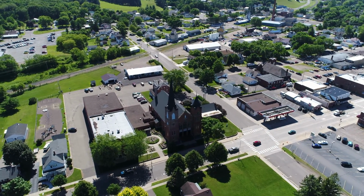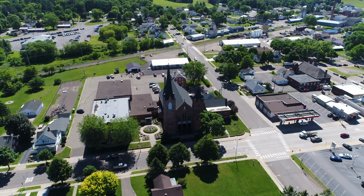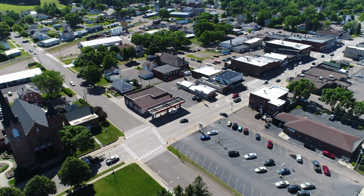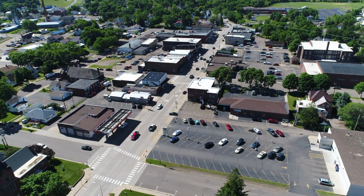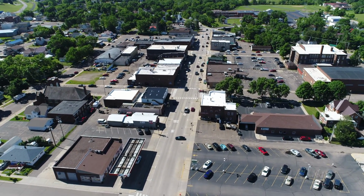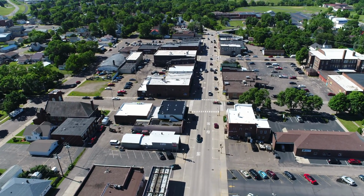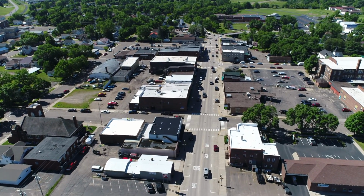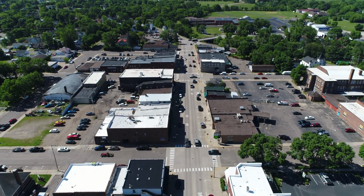It looks like this might be in the shadow. The sun isn't at quite the right angle, but you can't hit a home run every time. But we can continue on down the road. It's kind of funny when you look at gas stations from up in the air, those canopies. They aren't as pretty on the top as they are on the sides and the bottom. But it's kind of interesting to look at the structure.